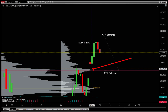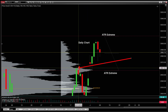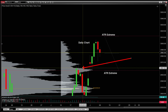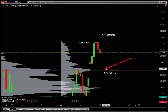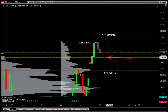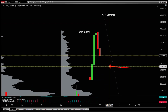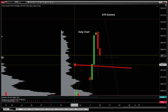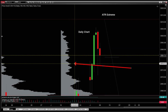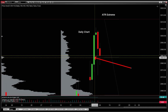May not trade into the point of control, may just trade to the top of the volume node where the bulk of volume is, like 61 and 68. But this is your range for the day right here. You can see that we have a lot of little volume nodes in here, and you would expect to get bounces off of all of this on the way down if we have any weakness.